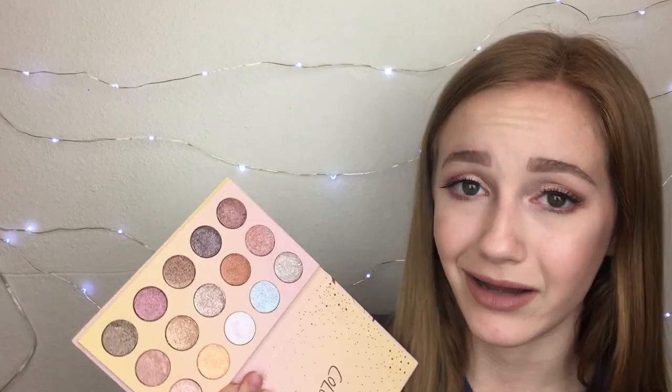I probably wouldn't really recommend it unless you want an all shimmer palette. But I don't really know the word. I don't know. But you can't really create a whole look with it. I mean, I did, but it was a challenge and I wouldn't wear it out anywhere. So I don't know how much I'd recommend it. But I guess it's nice to have it in the collection because a lot of these, I don't have colors like it. So I would rate this palette probably like a 6 out of 10.